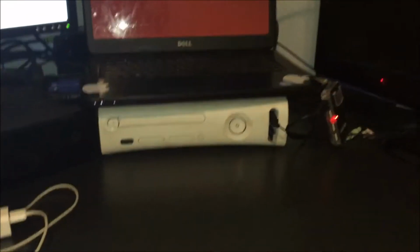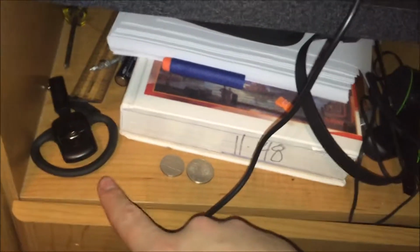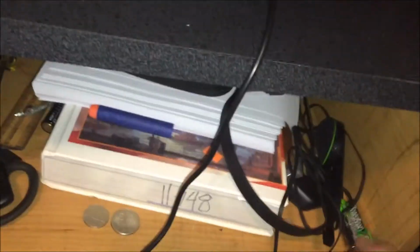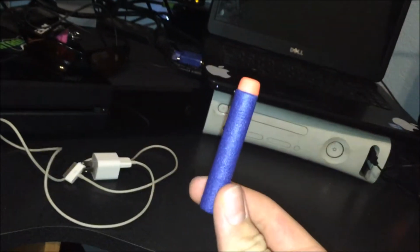So, this is it. 360, Xbox One. This is my center speaker for my sound system. Two flashlights, poker thing, and three pencils. And then down here I have my 360 extra headset and my Xbox One extra headset. Two batteries for my controller, history textbook. There's a Nerf dart in here. I throw this at my sister whenever she walks in my room. Yeah, it's fun. I'm going to be honest with you.